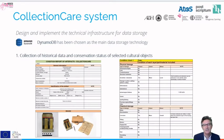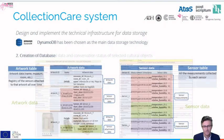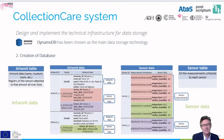We have started gathering information on the selected cultural objects such as their conservation status and the historical environmental data collected by the museums using data loggers or manual recordings. This information has been transformed to be accommodated in the designed Amazon DynamoDB database infrastructure. Also, the live data being collected by the installed sensors in the museums of Álava is being stored in real time in these databases.